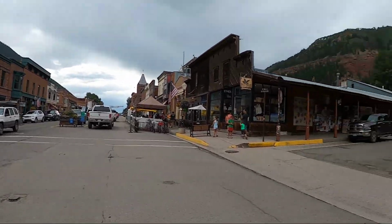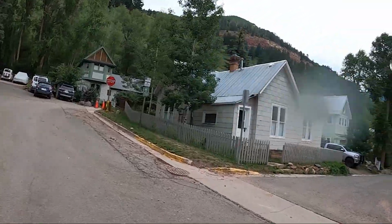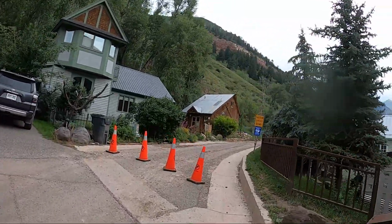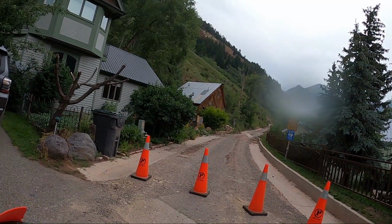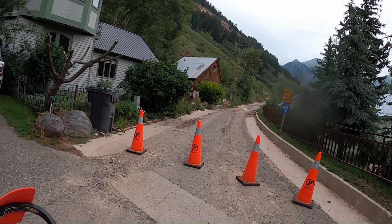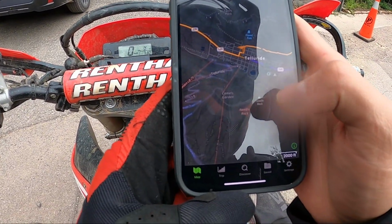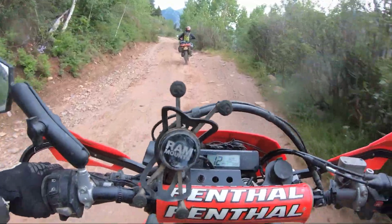So we're going through Telluride, and we're really not sure where to find the pass. We kind of thought there would be some signs, saying go this way to Imogene, but we had to stop and look at our map. And we finally come to this road, and it's got traffic cones blocking it. So we're not really sure what to do. We're thinking maybe this is the wrong road, but maybe these cones are just for parking. So we decided to look into it a little bit, and it looks like we're on the right path.